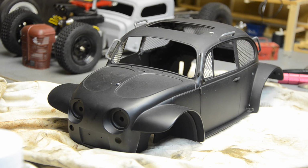So, sucks. I was hoping to really get this done. I was excited to see it. But you gotta be patient, I guess. That's part of the hobby. I'm 34 years old and I still have a problem being patient.